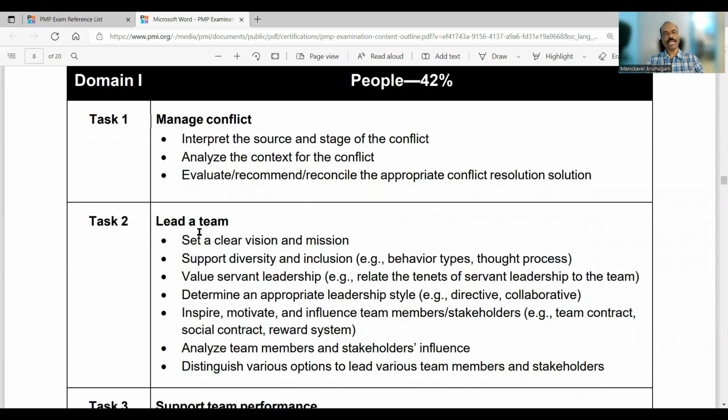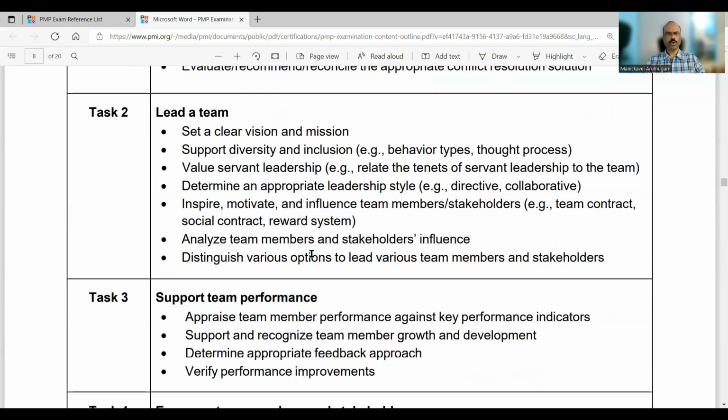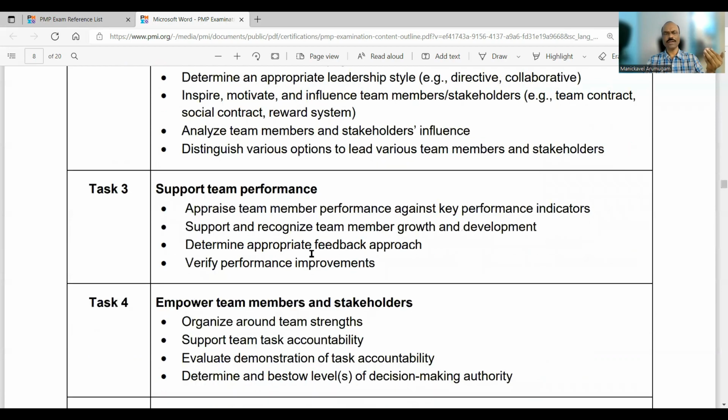Similarly, leading a team is another task. When you talk about leading a team, you need to understand what servant leadership is. You need to understand the appropriate leadership styles. How do you motivate team members? How do you analyze and understand the influence of the team members and stakeholders? All these are something you need to look at.